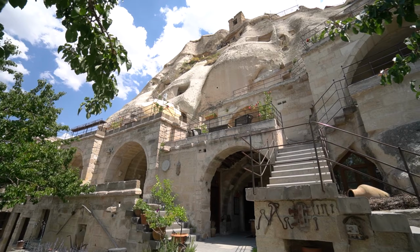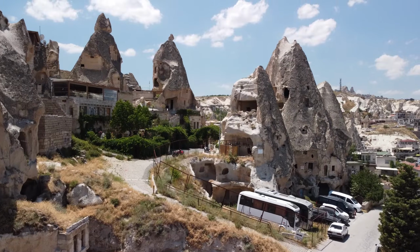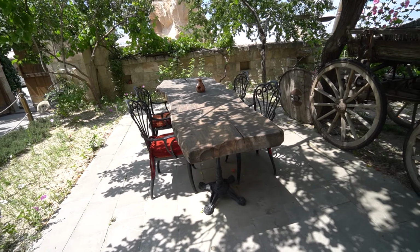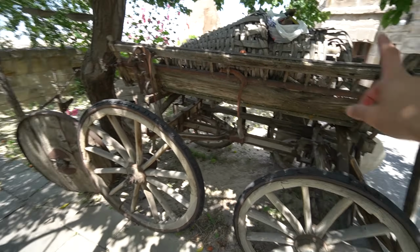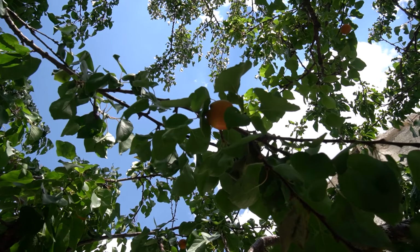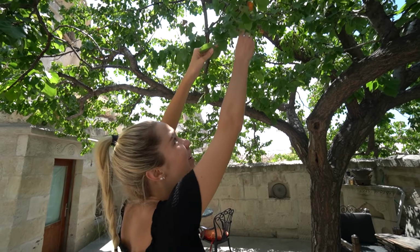So before I show you this cave, let me show you this place. So we are staying here at one of the highest cave hotels here in Cappadocia, and as you come inside, it's got this beautiful little garden terrace with flowers, as well as this place where you can sit and drink your coffee in the morning if you'd like. It looks like they have an old little cart over here. Don't know exactly how old it is, but it looks pretty cool. This is actually an apricot tree, because you can see some of the apricots over here. So I've just asked one of the guys here if I can pick one of these.